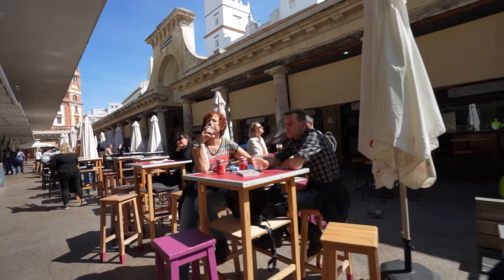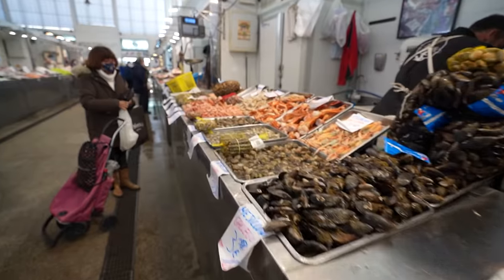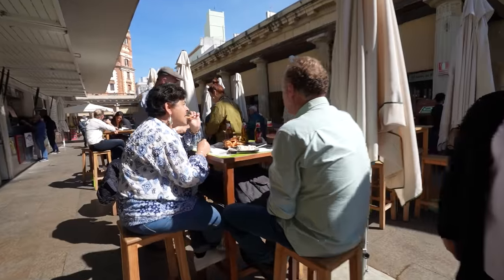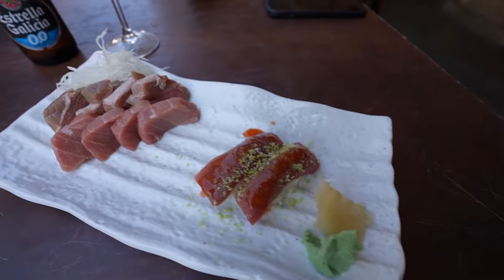When you're here, don't miss the market. Go to marvel at the incredible selection of fish and seafood and make sure to eat and drink the market fresh food at the surrounding stalls. Especially the sushi. Yes, the sushi.